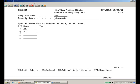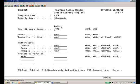Now you may have some sort of testing library out there, and this is a good place where you would want to omit that because it does not need to be set up in a particular way. So you can omit that. All right, so this is where we're going to take advantage of these other parameters that you see on the screen. And so you can see I can set up who the owner is supposed to be. J.D. Edwards is typically owned by JDE. The libraries in J.D. Edwards are typically not secured with an authorization list, so I'll say authorization list of none. If these are the only two parameters I'm concerned with, I will simply leave these values at any.